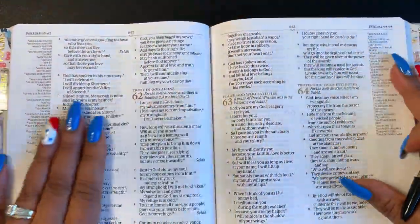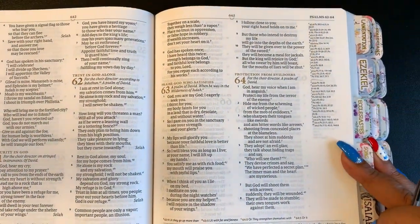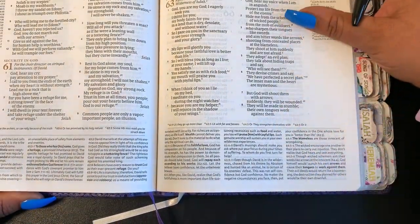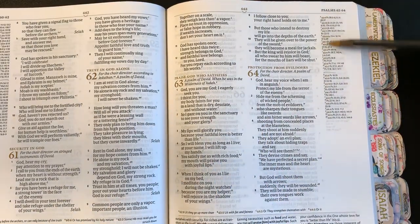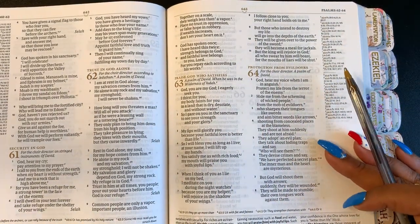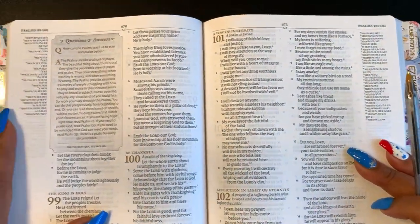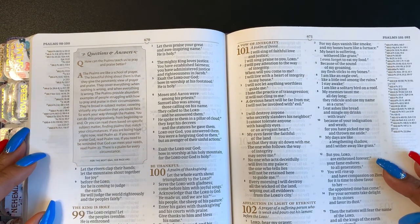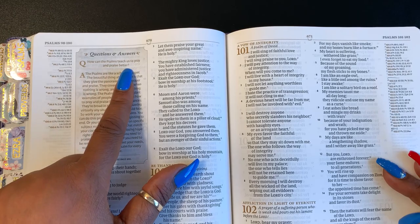Okay, so what the poetry is looking like, it is double column, still the same setup here. As you can see, you have your study notes down here at the bottom. Double column, amen, and your cross references to the side. And we already know that it is a black letter text. We have here another question and answers. Look, how can the Psalms teach us to pray and praise better? Boom.